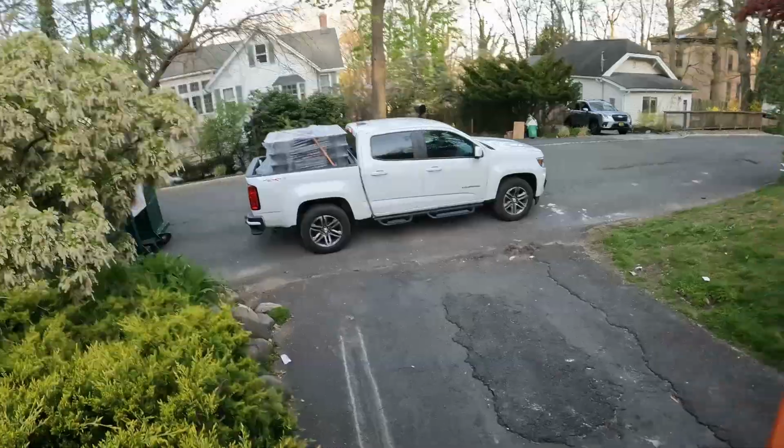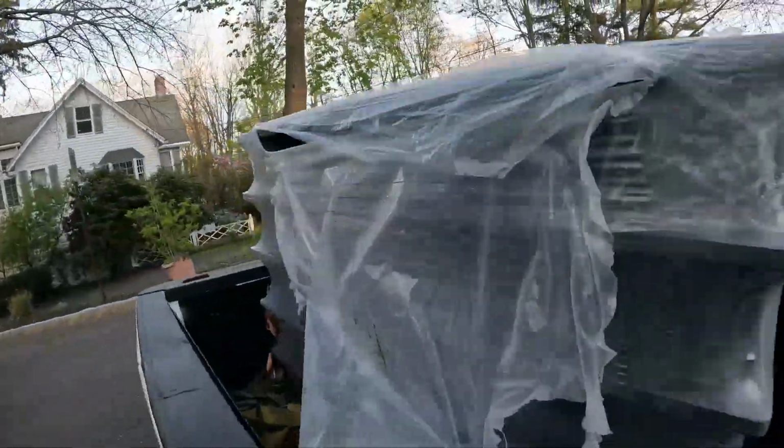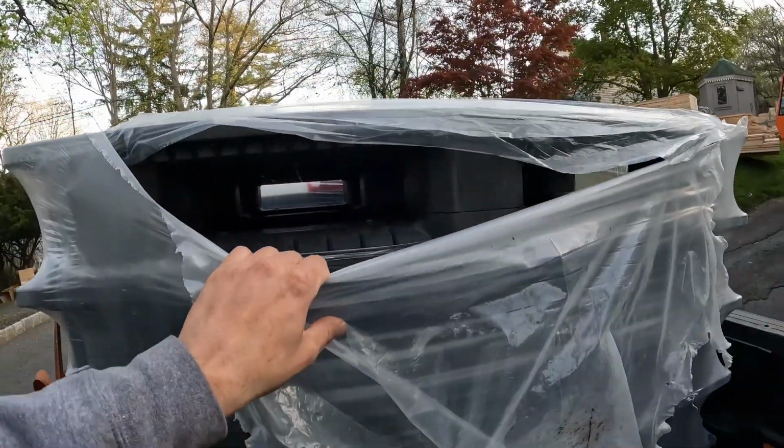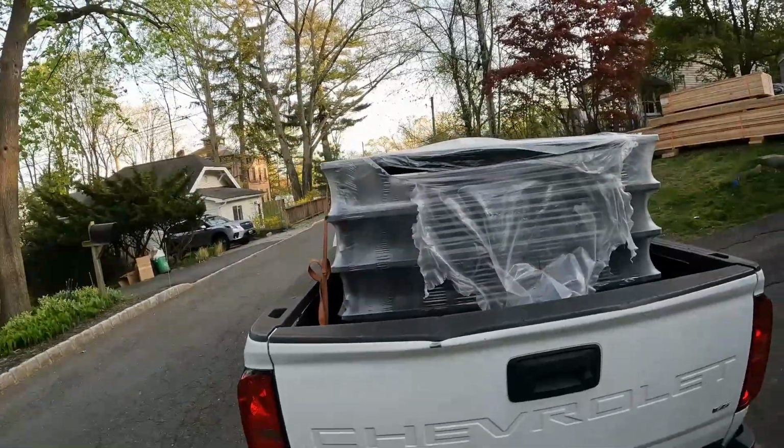I have these, I guess they're pallets. They're like plastic pallets. I peeked through here before. Don't really know why we have these, but they're going to my father's house, so I'm gonna get out of here, go drop these off, and call it a day.